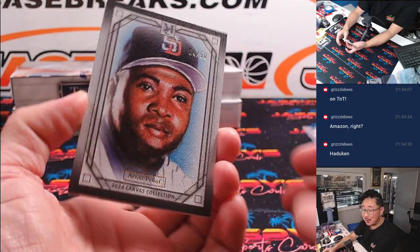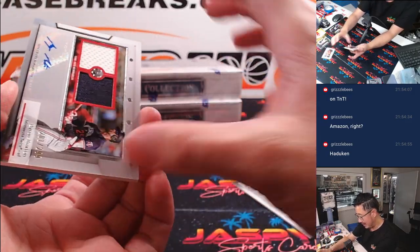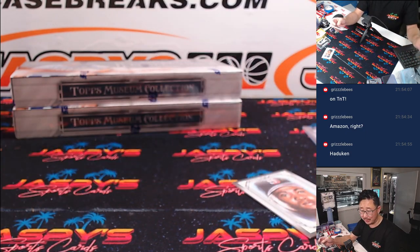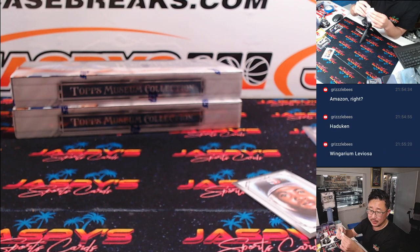Here's 4 out of 50, artist proof, Tony Gwynn. And a Byron Buxton, 201 out of 299. Two-color dual relic and auto for Jagger and the Twins.